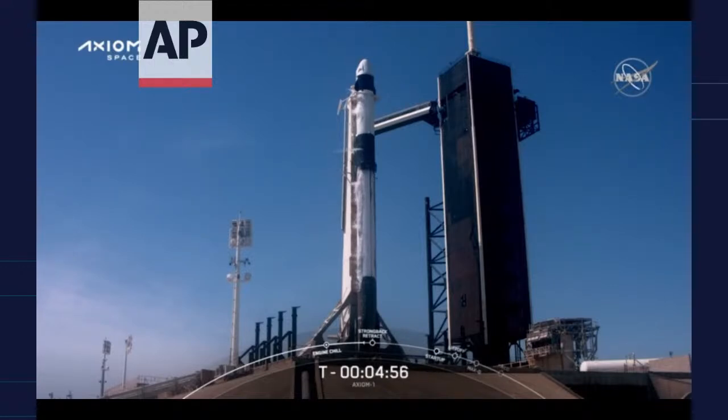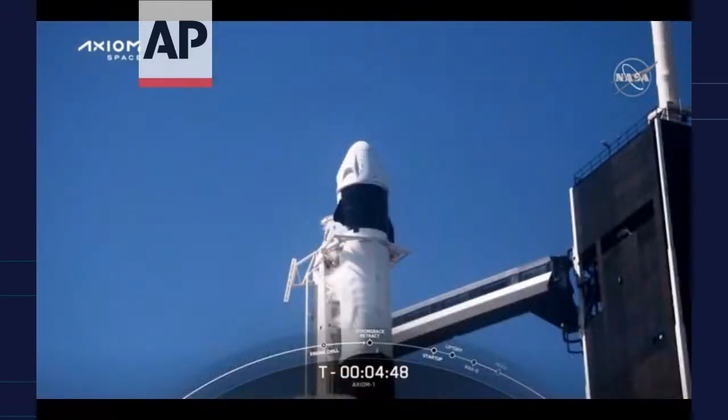Dragon is in configure for terminal count. Falcon 9 tanks are pressing for strongback retract. Heard the call out. We're pressurizing the tanks for strongback retract. We'll hear a sequence momentarily. Strongback is retracting. Actually, that's the start of about a one-minute sequence.